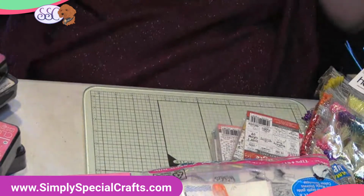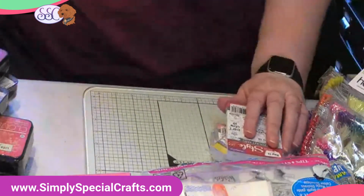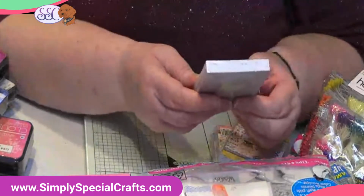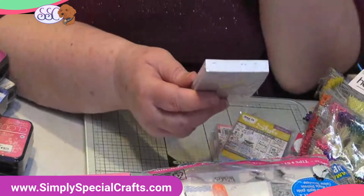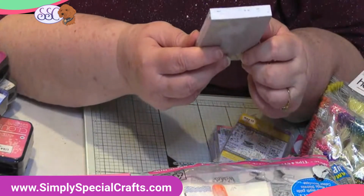Let me go through before we move on and tell you what other pocket pads we got. This one is called Birthday.